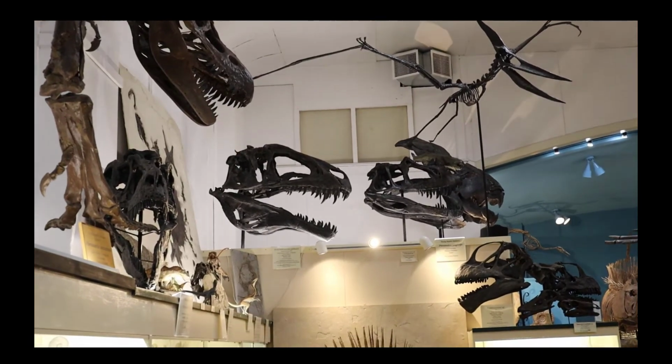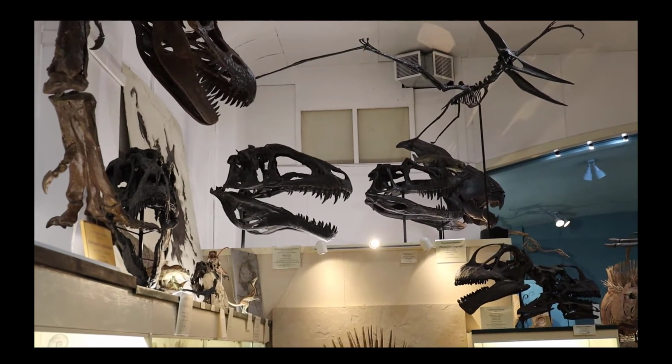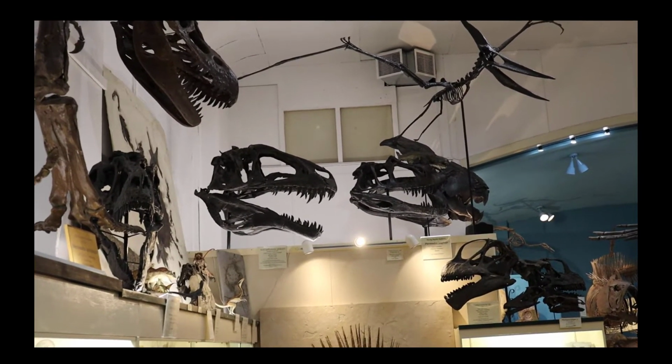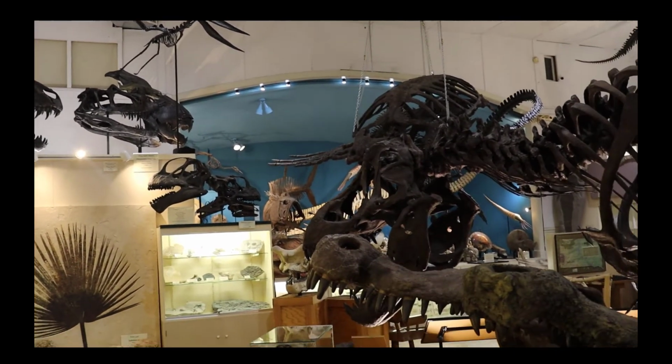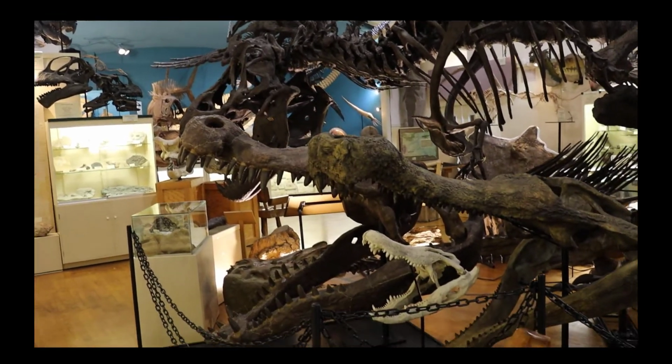So we're going to take a look at some different aspects of what's going on throughout geologic past, and I'll take the time to explain some of the features that you're seeing. So let's focus in on phytosaurs right here.